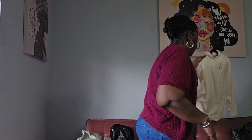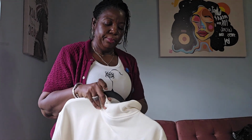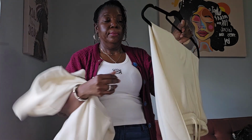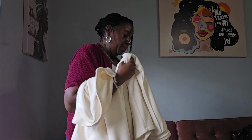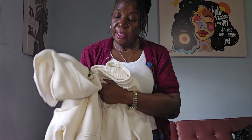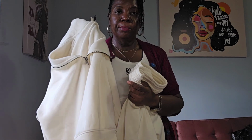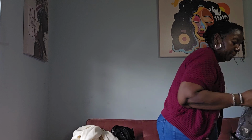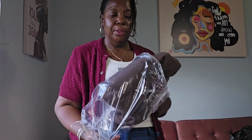Next, this is from Target. The Universal Thread area. So it's a beautiful cream color and looks like almost gunmetal silver for the zipper, and then had to get an Aloe espresso is the color, crew neck, and so it's a beautiful espresso crew neck from Aloe.